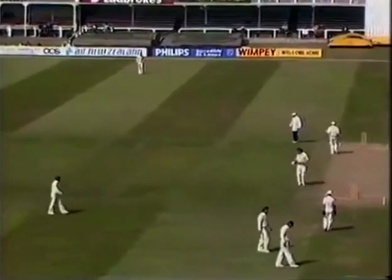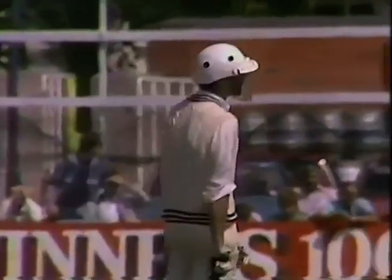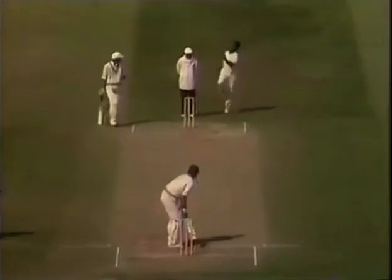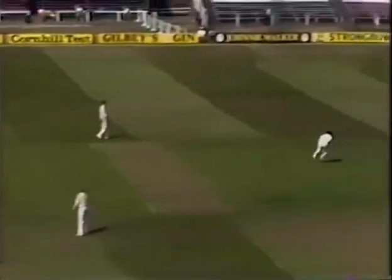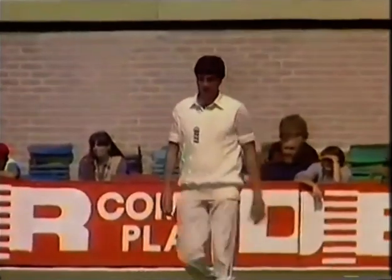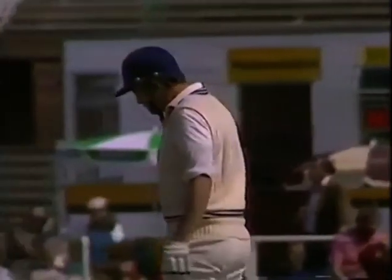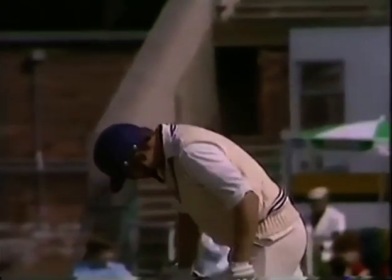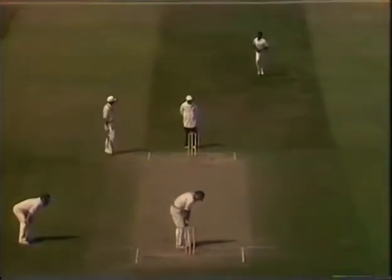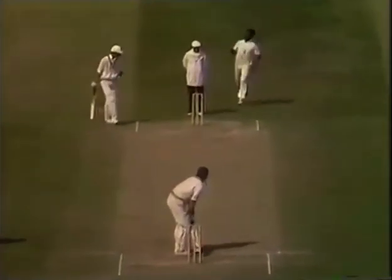Has been offered to Hadlee, and he's quite grateful to take it. Cairns again to Cairns. Just stroked it away. Hooks onto it a little quicker this time, but they're still going to make two. Cairns in this spell not bowling with quite the same pace that he worked up from the pavilion end this morning. That's edged away. There's nobody down at third man, so Cairns will get four for it.